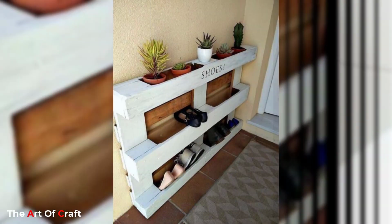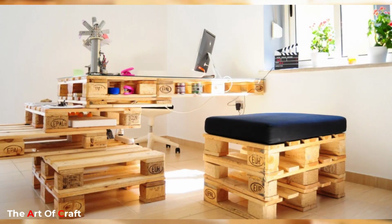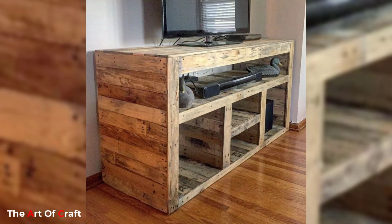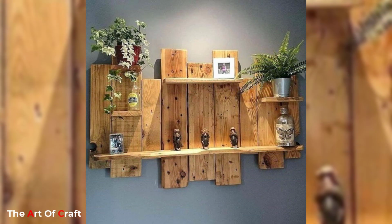One of the great things about pallet furniture is that it can be customized to suit your individual taste. You can paint or stain the wood to create whatever look you desire. And if you are feeling really ambitious, you can even add some upholstery to create truly unique pieces.